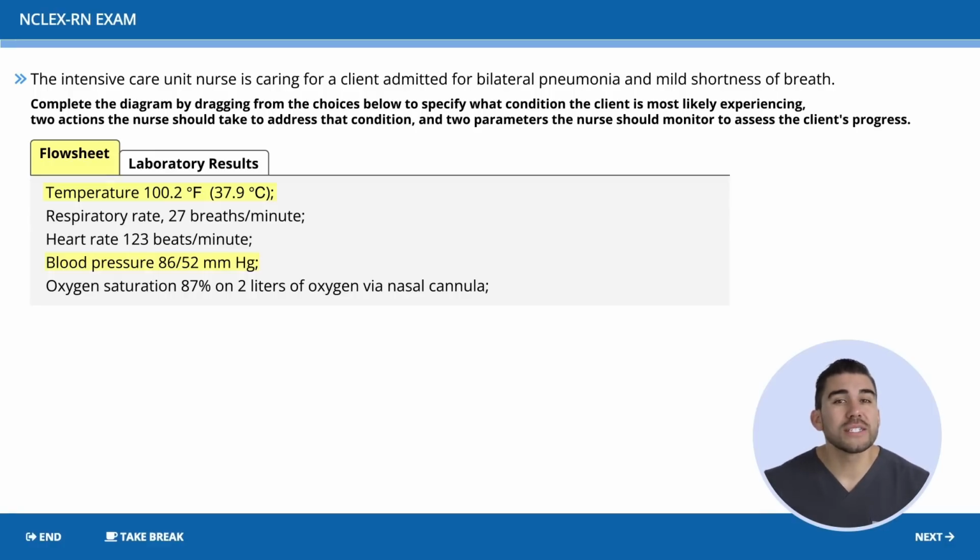Now, in terms of oxygen saturation, it's at 87%. Man, woo, that's so low. Reminds me of my credit score in nursing school. And the client is on 2 liters of oxygen via nasal cannula. So again, that O2 sat is super low.